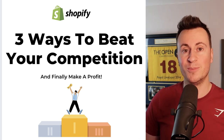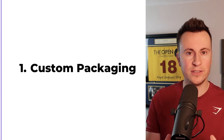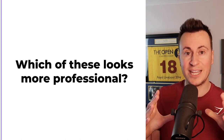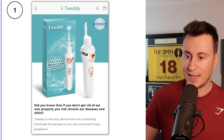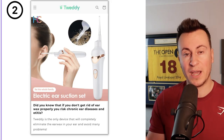Let's jump straight into point number one. The first thing you can do is custom packaging. Just to illustrate my point on this, which one of these looks more professional? You're going to see two screenshots from the same company, the same Shopify dropshipping store. However, one has custom packaging like this, and two is just the generic image imported from AliExpress.